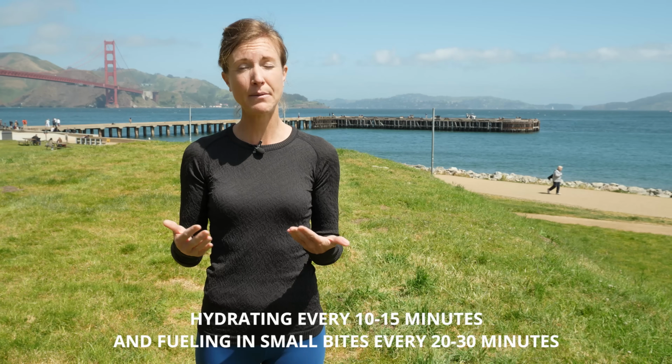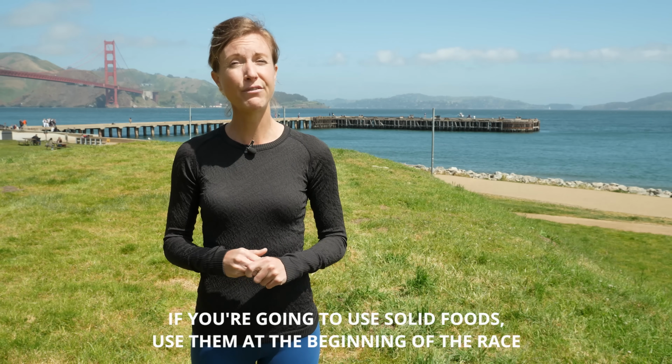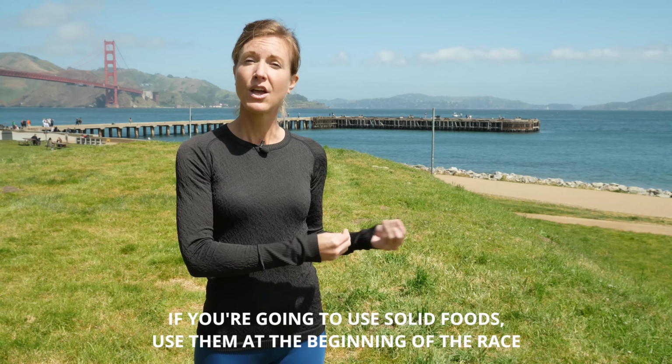So as I mentioned earlier, hydrate every 10 to 15 minutes and fuel in small bites every 20 to 30 minutes, potentially. If you're going to do solid foods, which I highly recommend, you want to do those more in the beginning of your race, while your digestive system is still working and you're able to handle those. It will also help with more long-term sustained energy and keep your body in that fluid and fuel balance.